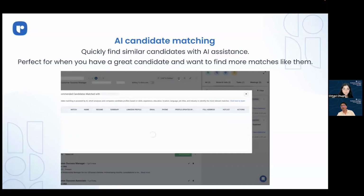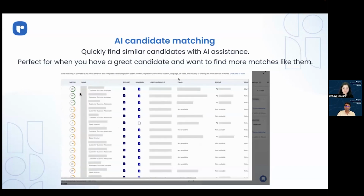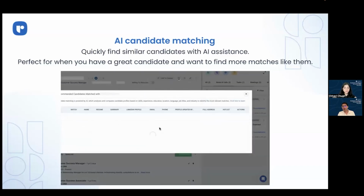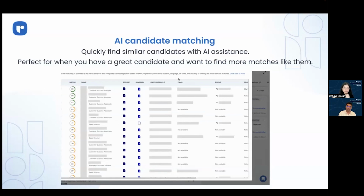Instead of trying to find 50 other folks like her, I can just go to her profile and hit a star button, and it'll find me other resumes or people in my database that are similar to her with a percentage match. And then you can take those people or look at their profiles and assign or not assign them to the job. So this doesn't have the AI automatically do your job for you, but maybe sourcing that might have taken 20 or 30 minutes can be shaved down to 3 or 4 minutes because you're just seeing more relevant profiles.